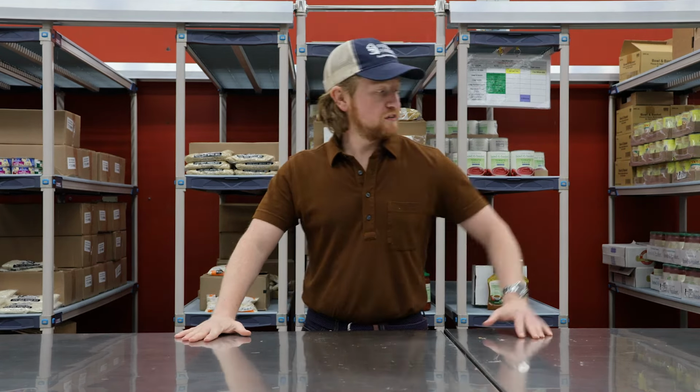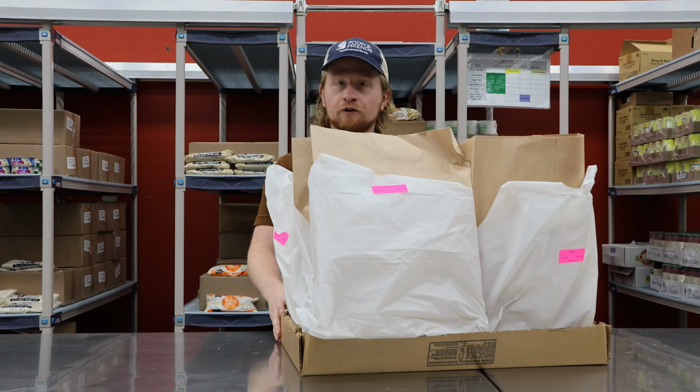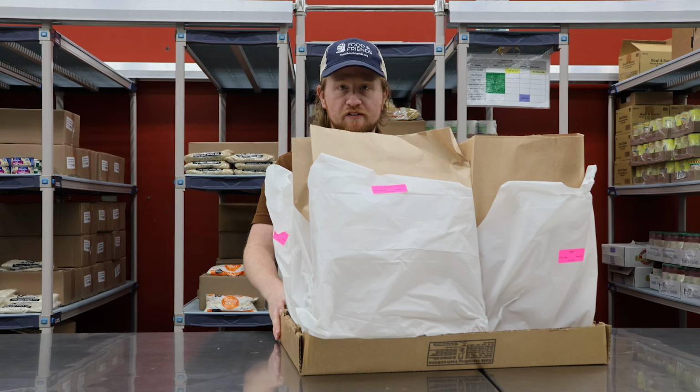We divide our groceries into 3 categories. Our primary delivery is 4 standard grocery bags packed with shelf-stable goods. This includes things like canned vegetables, fruits, and proteins, some dry staples like beans, rice, cereal, and cooking ingredients, and other items like milk, oil, or vinaigrettes.